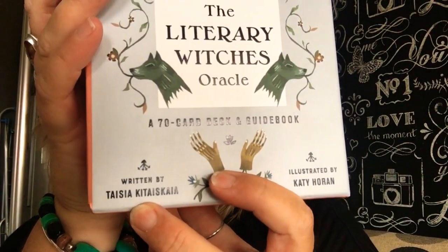Hi guys, today I'm going to give you a sort of review and walkthrough of the Literary Witches Oracle. It's written by Tasia Kitaiskaya, I'm sorry if I'm pronouncing this wrong. Let me show you. And it's illustrated by Katie Horan. It's a 70 card deck and guidebook.